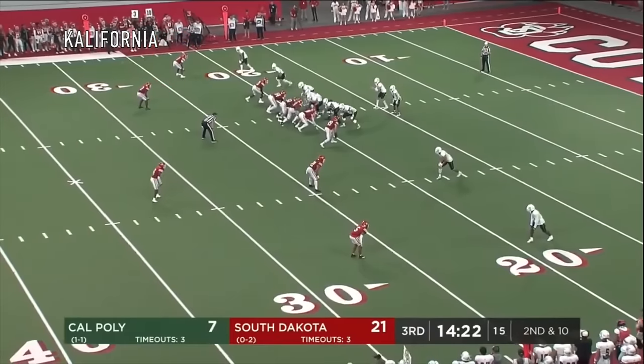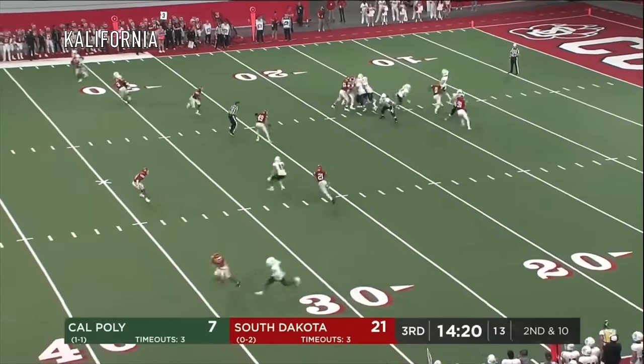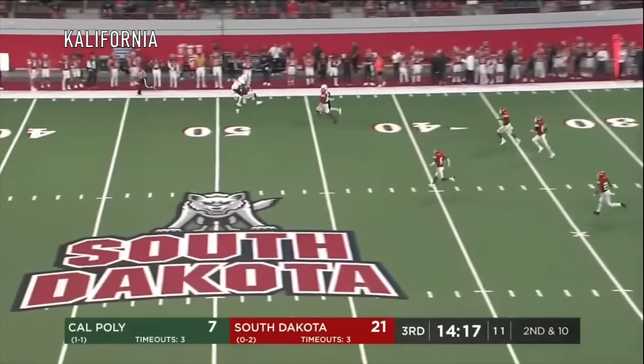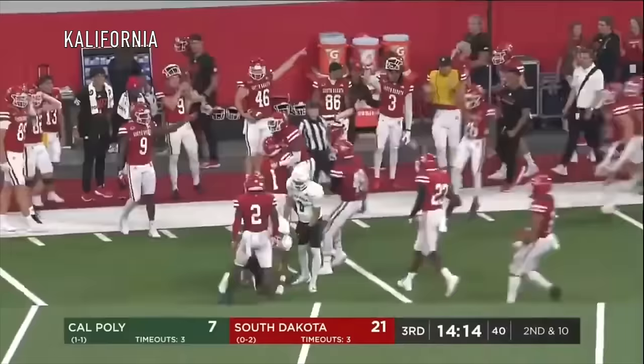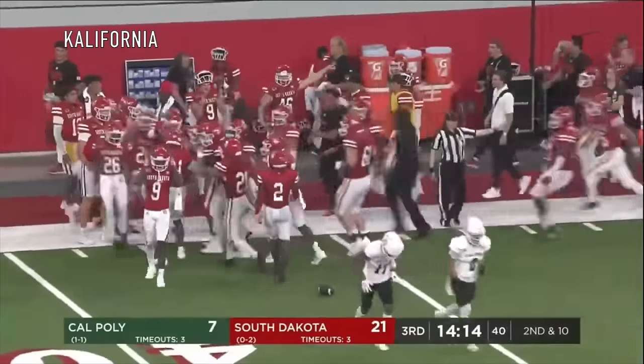Nate here, Brash with Harper to his left. Little chip on Scott. Man downfield. Harden is there and it's intercepted. Myles Harden with his second pick in as many weeks.